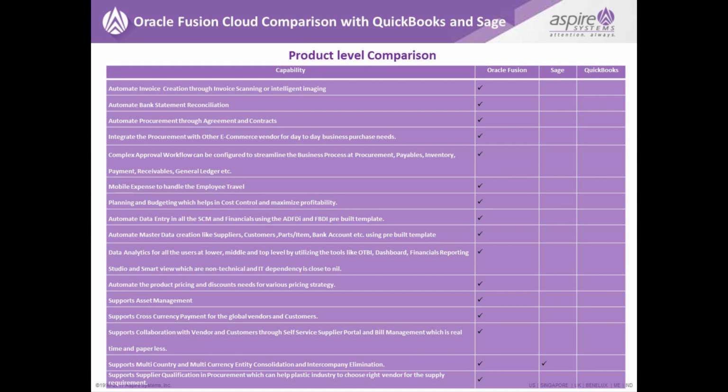It has planning and budgeting that helps in cost control and maximizes profitability. Oracle Fusion automates the data entry in all the supply chain and finances using ADFDI and FBDI pre-built templates. Using these pre-built templates, you can populate all the transactional data with less effort and zero errors. You can also automate the master data creation like suppliers, customers, parts, items, and bank accounts, etc.